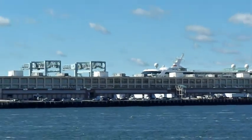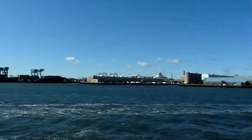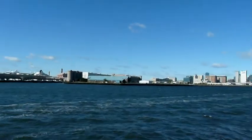One of the busiest airports in America, where an airplane takes off and lands about every 2.5 minutes.